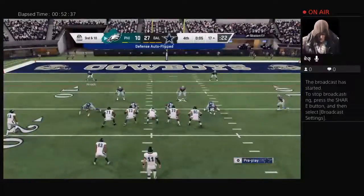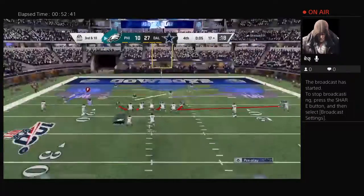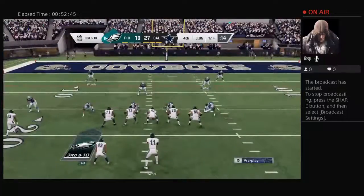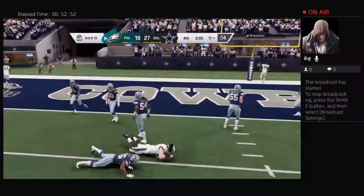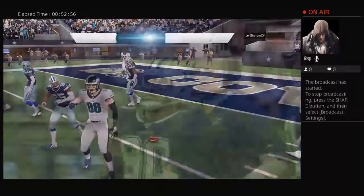This offense was on the move. Now 2 straight incompletions have them looking at 3rd and 10. One final try now for Wentz. And it's caught. And they corral him just a couple yards shy of the end zone.